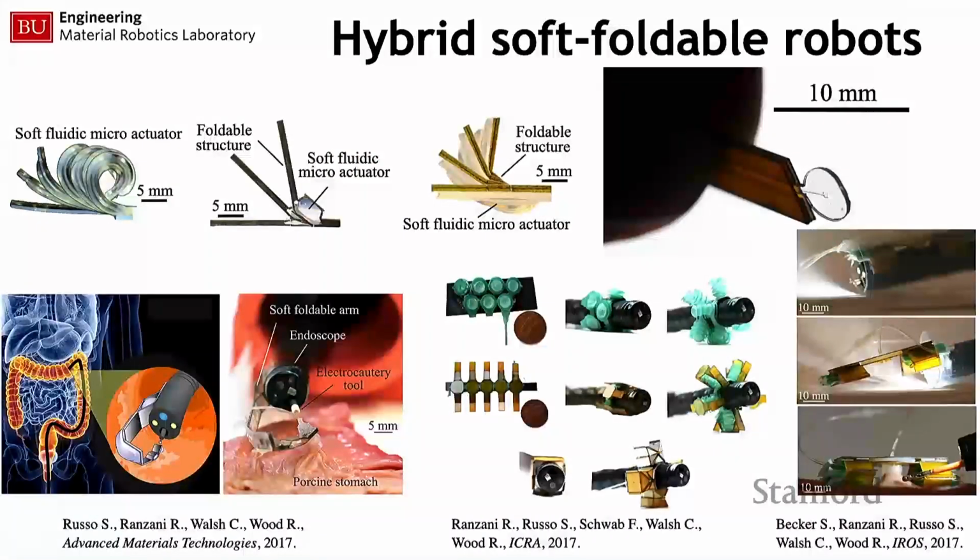And then I want to switch gears one last time and talk about hybrid soft foldable robots. So like I mentioned, in this area of research that we currently have going on in the Material Robotics Lab, what we are looking at is combining the best of both worlds when it comes to soft robotics for surgical applications and rigid origami-inspired mechanisms.